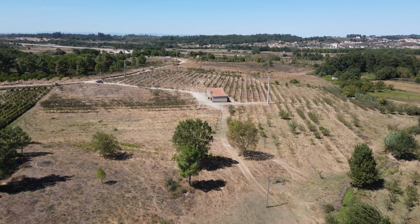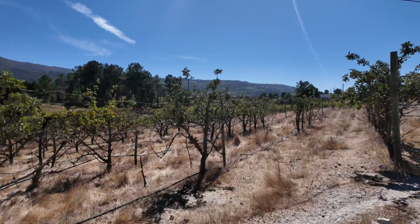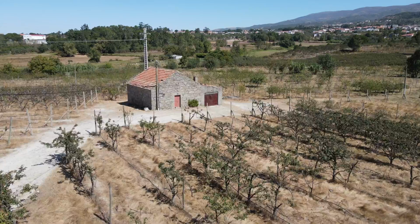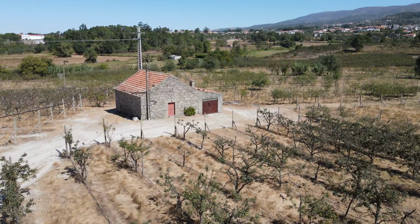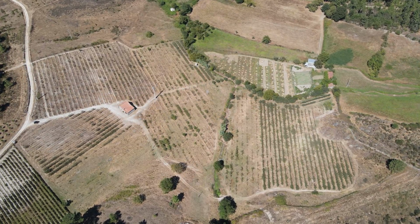It's an interesting property. There's obviously a lot of apple trees and things like that here already. Obviously if someone wants to be an apple farmer, this is the perfect property, but it could be repurposed. It could be turned into other types of agriculture. And obviously the house could be rebuilt and it could be turned into habitation. Yeah, you've got this little stream over here, and a lot of space.